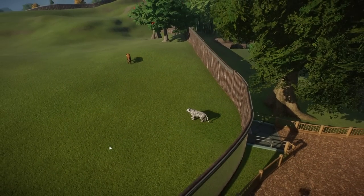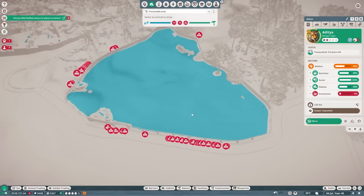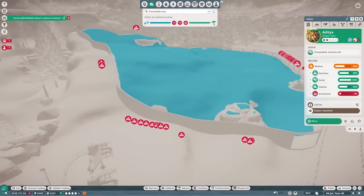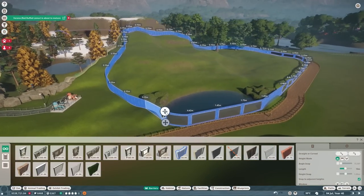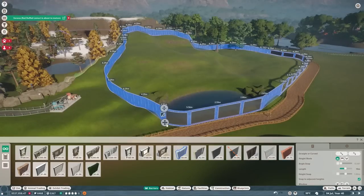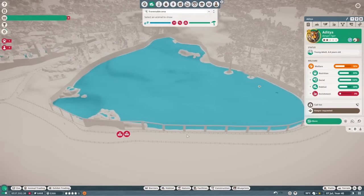Well, we need to check firstly, because their growling reminds me, that they can't escape, because that's quite important. And they can. So we've got a couple of areas of the rocks that they can jump out on, and then a couple of areas where the fence isn't quite high enough generally. So what I might actually do is just raise the whole fence up to be a little bit higher, just on the whole habitat, and see if that changes anything. Okay, that's pretty much fixed all of the issues.